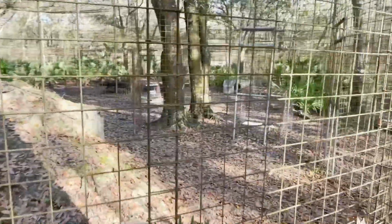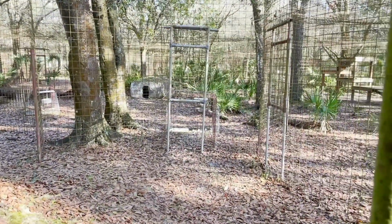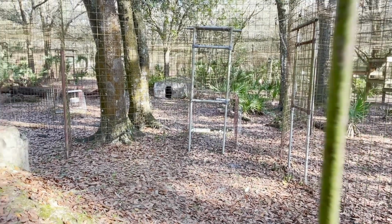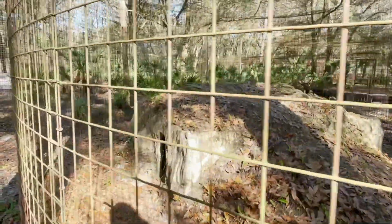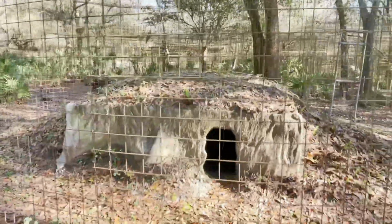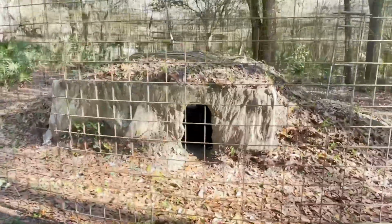Usually it's to replace something like a platform or fix a door if we can't do it from the outside. This is the backside view of Max's feeding lockout. And then he also has access to this large den when he's waiting on breakfast. So there's an entrance on this side and on the other side.